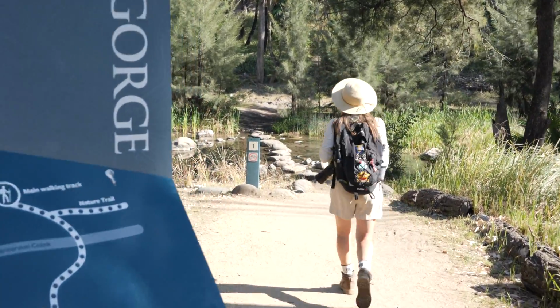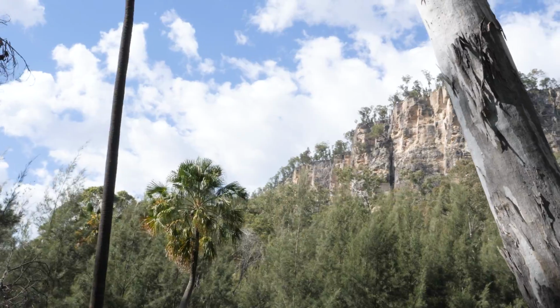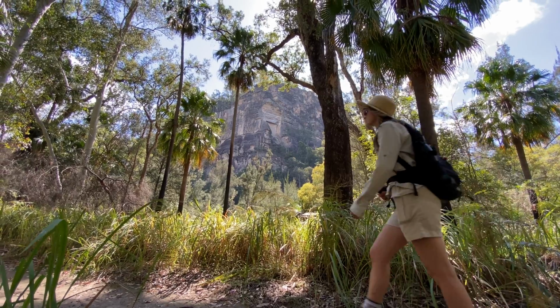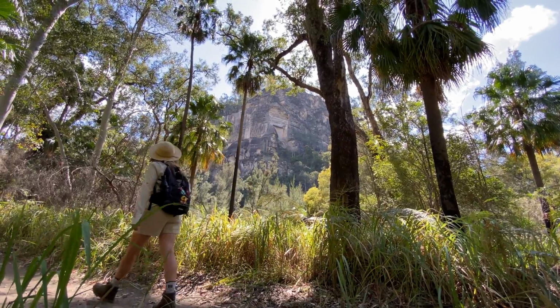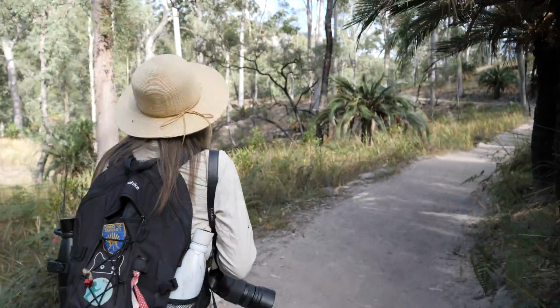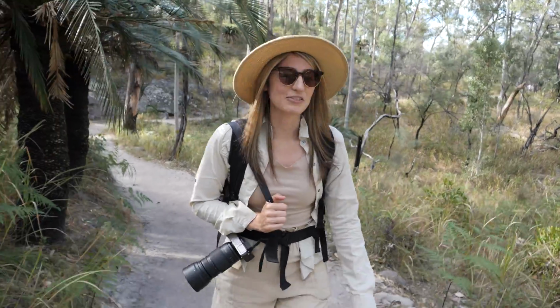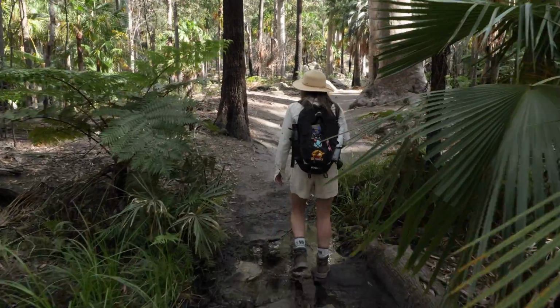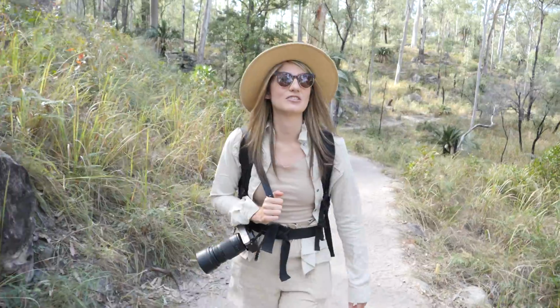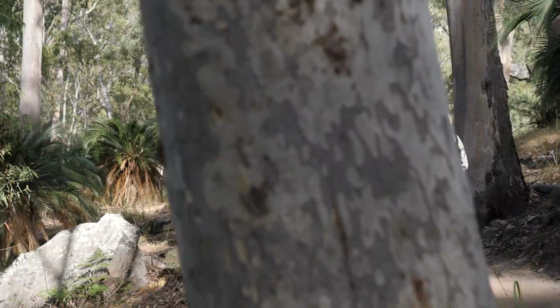So we have just started this trail a couple of minutes ago. We can already see the massive gorge walls. It's a very beautiful place here. As always, it's the Jurassic Park vibe you get in a lot of places in Australia, especially Queensland, when you're out in the bush.